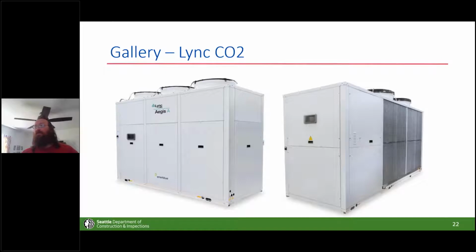This is a new product from Link, who I believe is associated with Watts as a manufacturer. So this is the Aegis A. They also make an Aegis W, which is a water-to-water heat pump. We're going to focus on the Aegis A today. It's configured in single pass, and it's got 3 different sizes ranging from 191 to 430 MBH at 45 degree outdoor air temperature. So the size of this unit, Duane, is about 12 by 5 by 7, 7 feet tall.